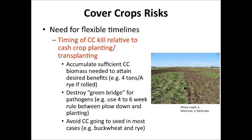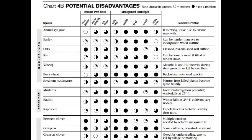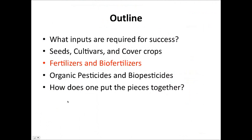You can also have problems if your cover crop ends up going to seed, and this is a particular problem with buckwheat and rye, which can become weeds for your cash crop if you do not get suitable destruction of that cover crop and incorporation prior to them going to seed. So again, the disadvantages vary by the cover crop species, and you should take a look at what your needs and what your challenges are to determine which is the best cover crop for your operation.